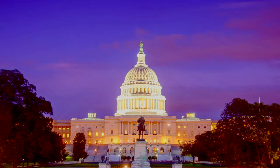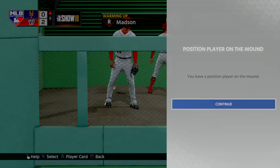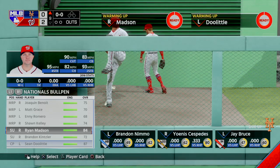Back now with baseball on MLB Network from the nation's capital, just down the street from the Capitol building. We are set for what remains in this one.